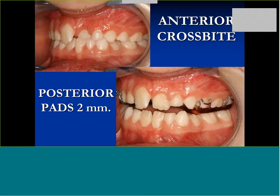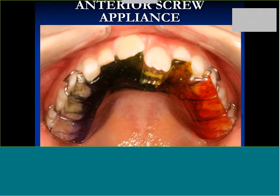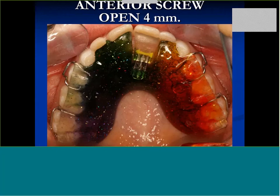And the bite is open now. We'll be able to move that tooth out of crossbite. The posterior pads are about 2 millimeters thick, and we go 1 screw. Just 1 screw to move that tooth forward. It's a 4 millimeter screw. And some of the screws are 8, but that one's 4. And after 2 months, it's out of crossbite.